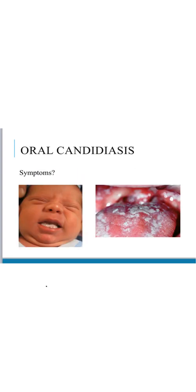Right. Oral candidiasis. Hopefully you guys know what this is. This is thrush. White plaques on the oral mucosa, gums, and tongue. Babies will have white film on their tongues. That's actually formula or breast milk. If you can wipe it off, that's what it is. If you can't wipe it off, then it's thrush. This can be very painful to the kids, and therefore they may have poor intake of their feedings.